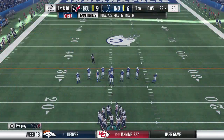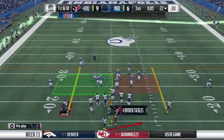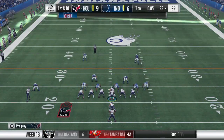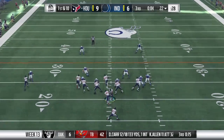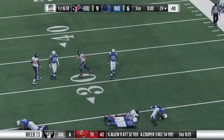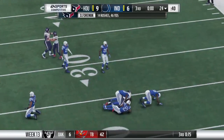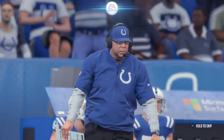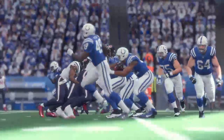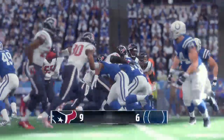Trying to get one more in here before the quarter breaks. Here we go. A run by Foreman to start the drive. And he'll go down, and that will do it for the third quarter of action. 3 quarters have come and gone. We'll return with more after this.